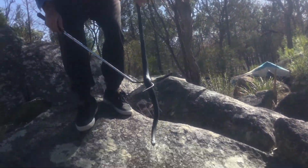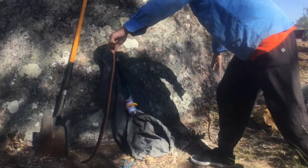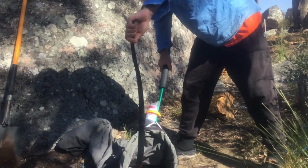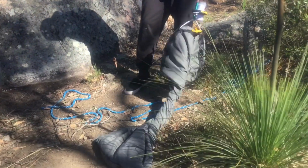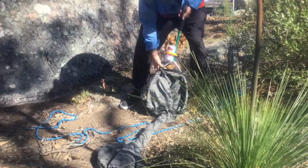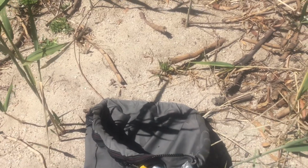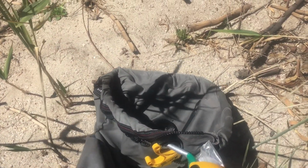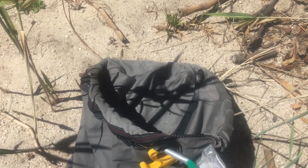So, here's my bag. So if you see this black-coloured snake with the red belly, just leave it alone and go get mum and dad. Just like that. Look at that. Come on, bud. Time to go home there, mate. There he is. Little buddy.